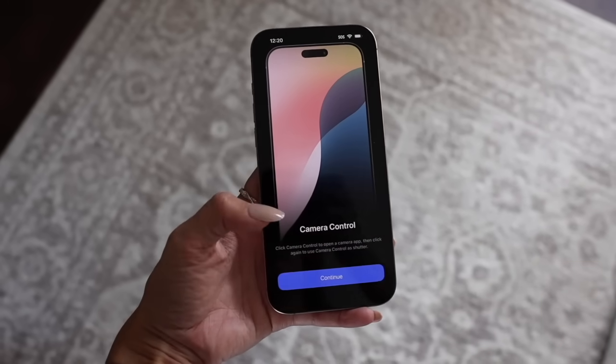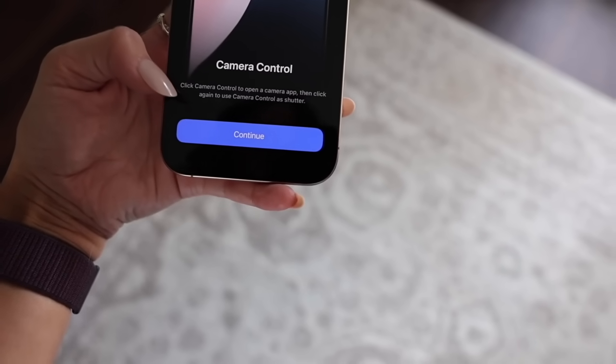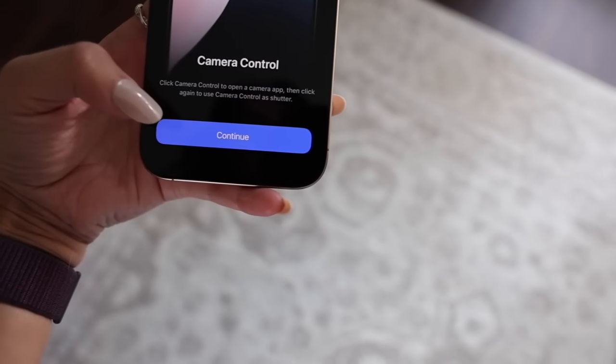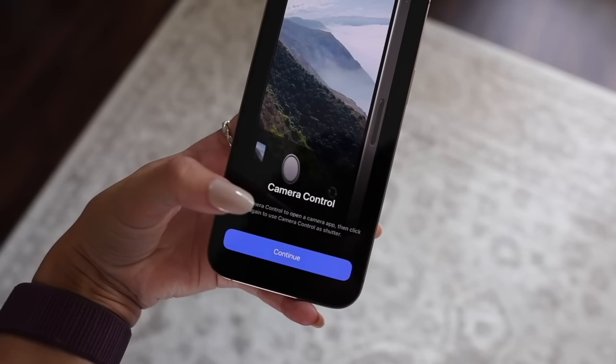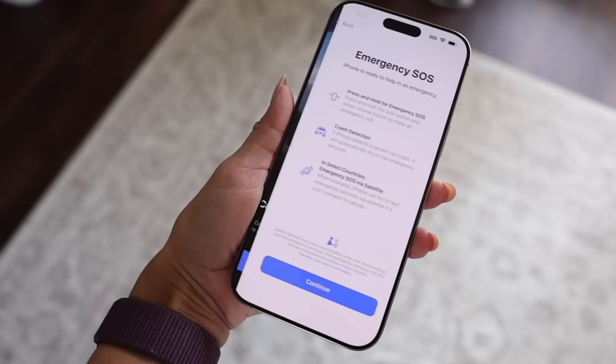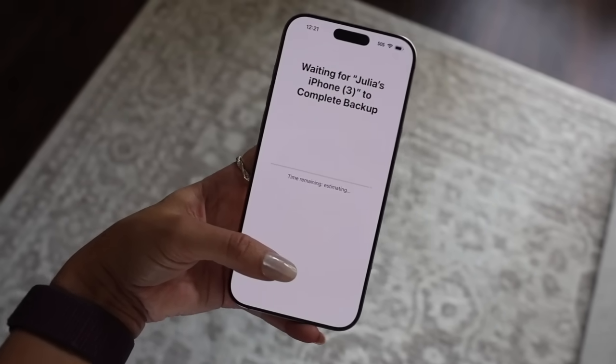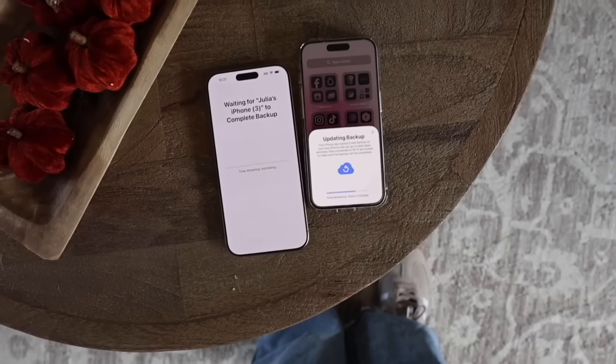It wants me to do a demo on the camera control button. It says click camera control to open up the camera app and then click again to use it as a shutter. Oh, it wants me to do it. Okay. Oh, wow, I really thought it was going to give me a whole little tutorial there. Nope.